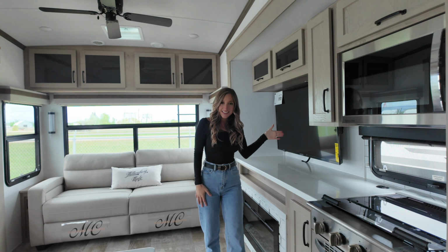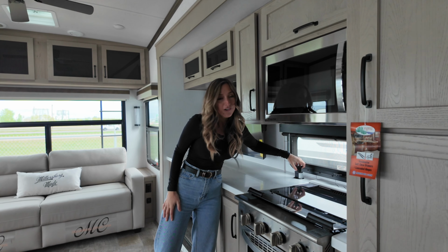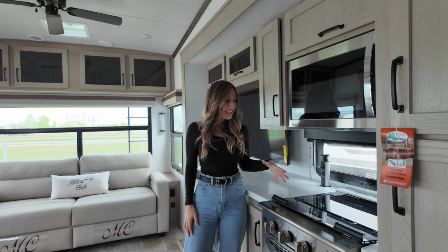We're gonna slowly get into the living room, but we'll round out this space first. You have another power tower here in this space. So if you need to bring along any kitchen gadgets, this is a great spot for you to put those while you're cooking to be nice and next to you.